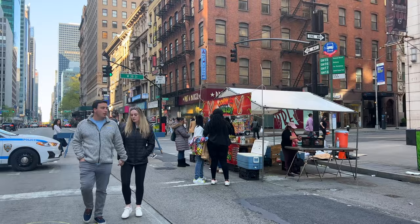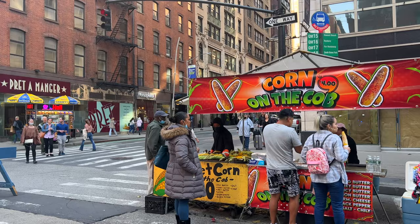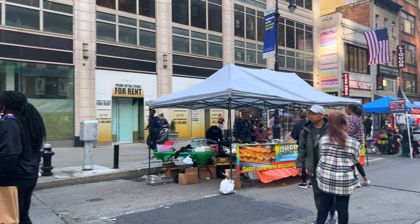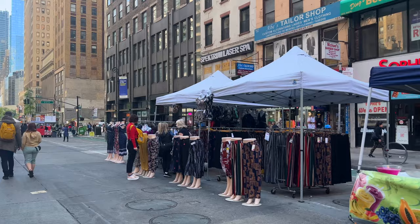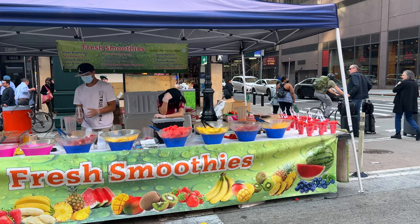I think this corn is very famous here in this flea market. I think I saw it once in the very beginning of Herald Square, same price, $4. Here are some fresh fruits. I mean, fresh smoothies basically. They will make a smoothie from that. Fresh fruit they just cut, but you can also buy some sort of watermelon, pineapple, mango, strawberries. Amazing.